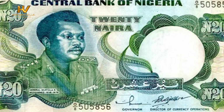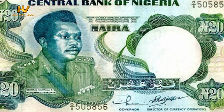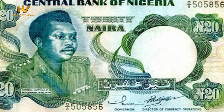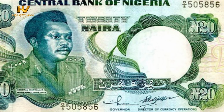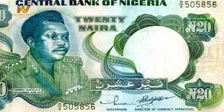The 20 naira note was issued on the first anniversary of his assassination as a tribute to him, and he was declared a national hero on October 1, 1978. Interestingly, the 20 naira note remains the only naira note to have a portrait of a military man. The rest of the naira notes bear the portraits of civilians.